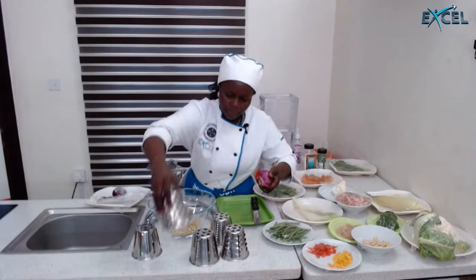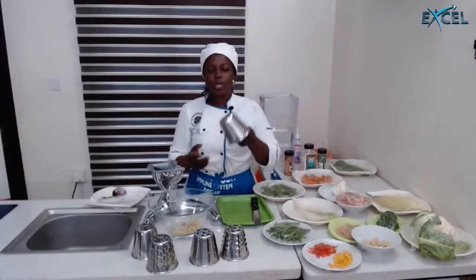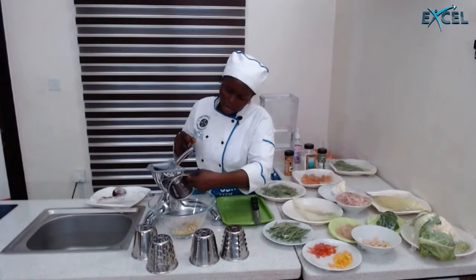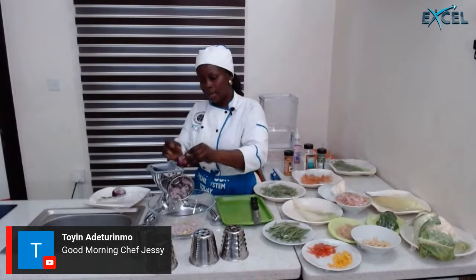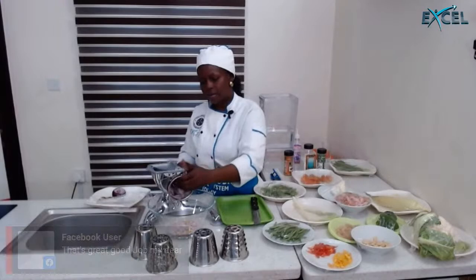Okay, so I just use the cone number 1 to shred my ginger. Then I'm going to be using the cone number 2 to shred my onions. Onions are very, very healthy. They help to boost our immune system, are very good for vision and also for shiny and long hair. Okay, it's very, very good. It helps to build our immune system and it's heart friendly.